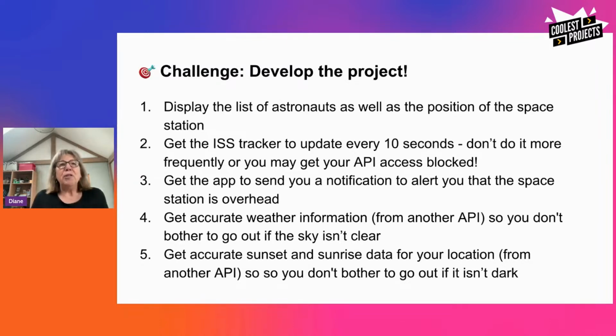Okay, now hopefully you think that was a really cool project. I thought it was a really cool project. There are ways you can make it even cooler. So let's have a think about what you might do next. Taking the first project, the list of astronauts, you could superimpose those on top of the map.